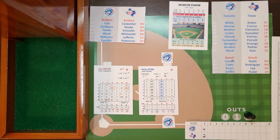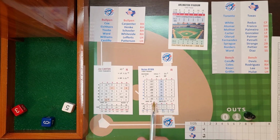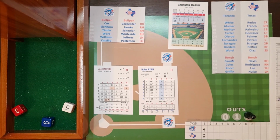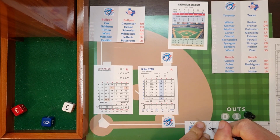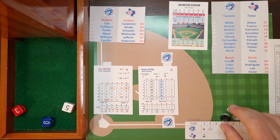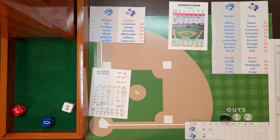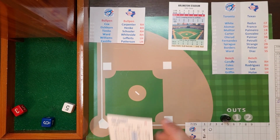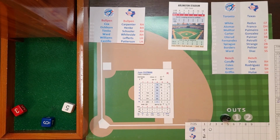Here's Joe Carter. 3-5, and that's a 30. 3-6 is a 2, total of 32 in column 3, and that is a fly out, or actually a line out to right field to end the inning. So Nolan Ryan survives the error and pitches his way around it and keeps the Blue Jays off the scoreboard. We go to the bottom of the second, still 4-2 in favor of Toronto.